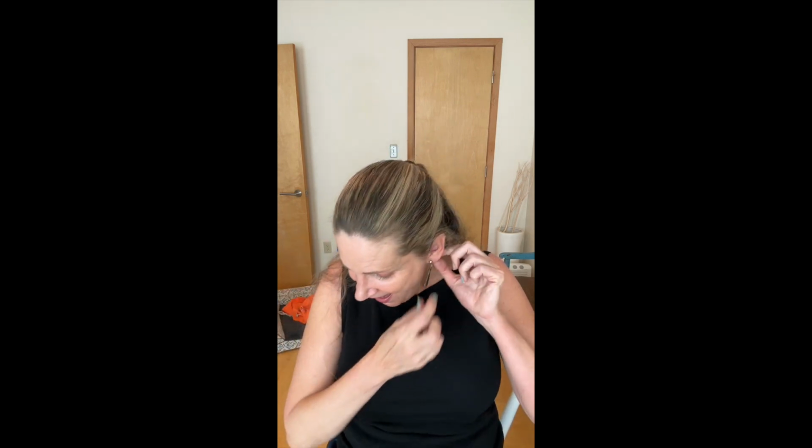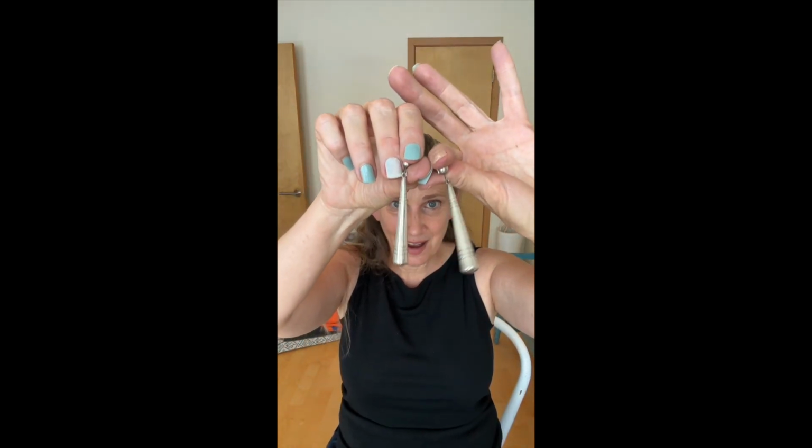Look at that. So pretty. So pretty. You know, we talk so much about the early and historic Navajo silver, but this is the contemporary Navajo silver, and it's just so refined. It's so elegant. So perfect.